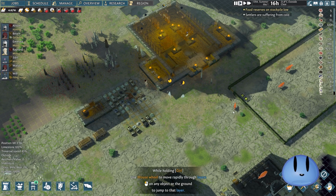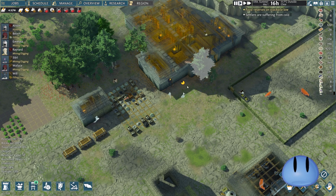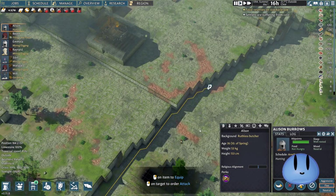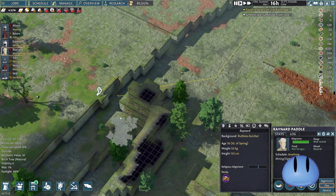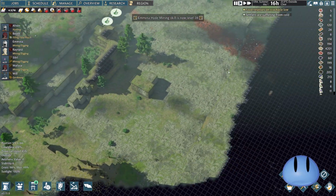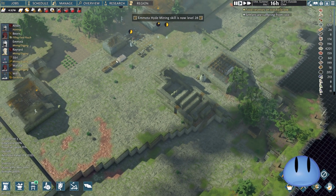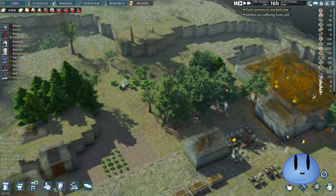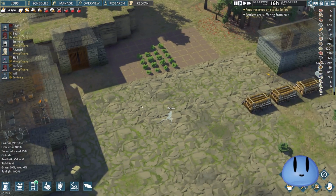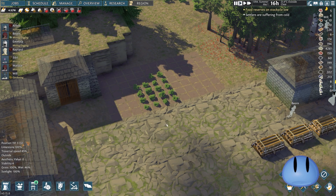Everyone's digging here. We got Max number 2 over here, going up the stairs. We have, who is this, Emoda? Alison. I was gonna say, they can't be Emoda because she doesn't have a bow. Reynard is going back empty-handed, unfortunately. All right, that's not the end of the world though. Here we go. Emoda's mining skill has gone up. Fantastic. And of course we've picked up the new berries. We have almost an entire patch of berries here.